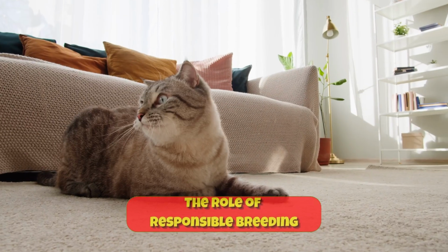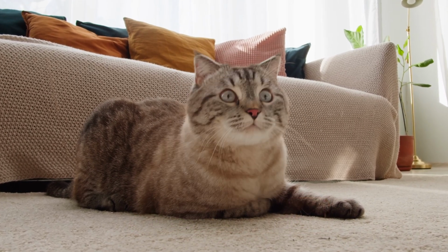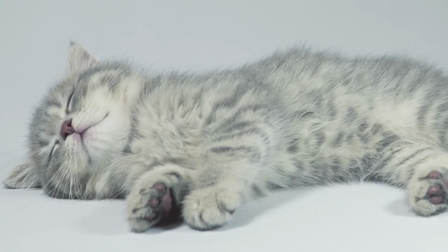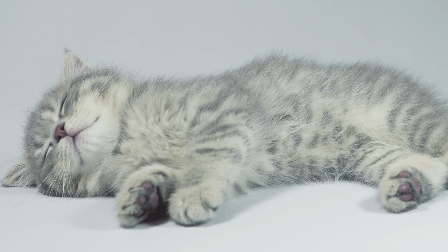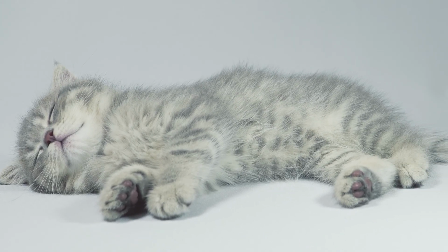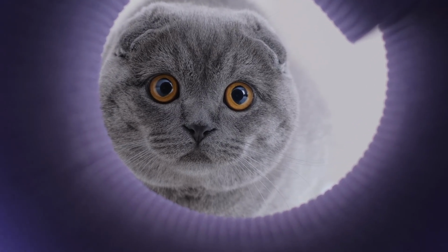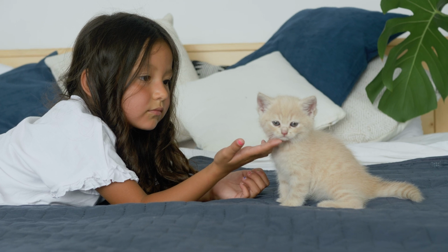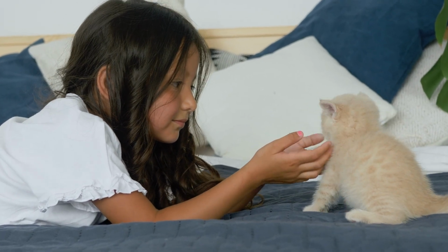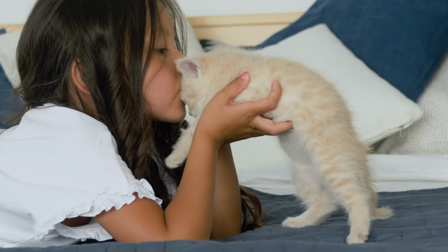For those who are determined to own a Scottish fold, it's crucial to seek out breeders who are committed to responsible breeding practices. Ethical breeders will prioritize the health and well-being of their cats by carefully selecting breeding partners to minimize the risk of osteochondrodysplasia and providing full transparency about the potential health issues associated with the breed. However, it's important to acknowledge that even with responsible breeding practices, there is really no way to completely eliminate the risk of osteochondrodysplasia in Scottish folds.